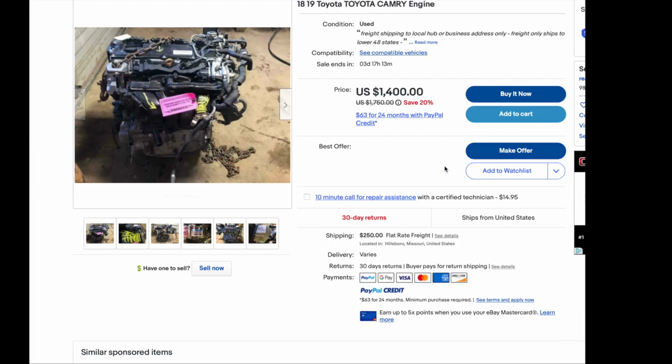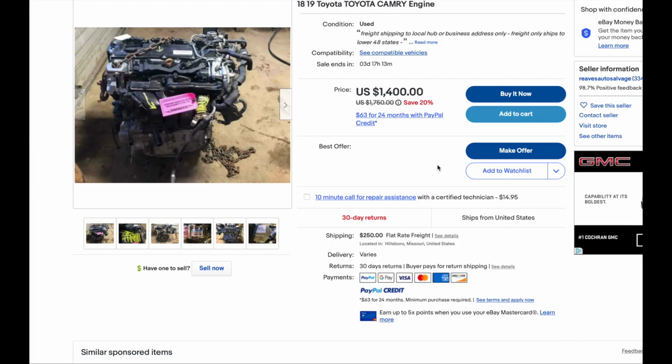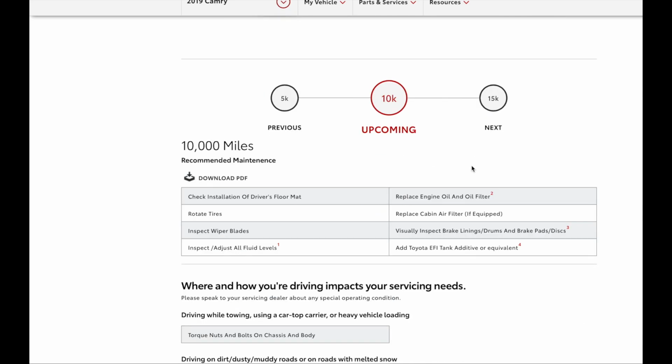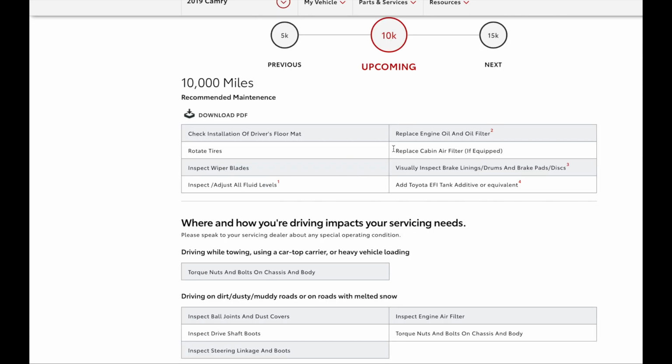However, let's take a look at Toyota Camry maintenance. What does the factory recommend when it comes to oil changes? The factory says, as you can see on the screen, replace engine oil and filter every 10K. This is what the factory recommends. We're going to look at what the factory recommends and what people do to get the best life out of this vehicle.